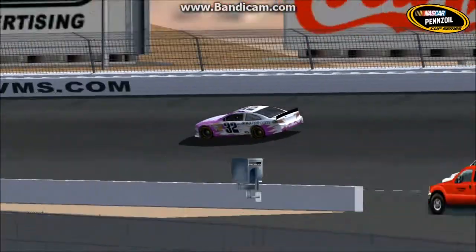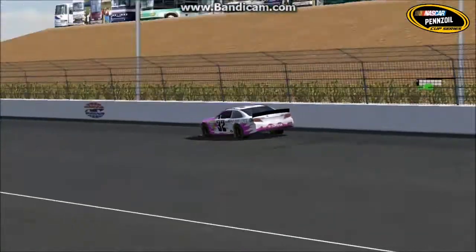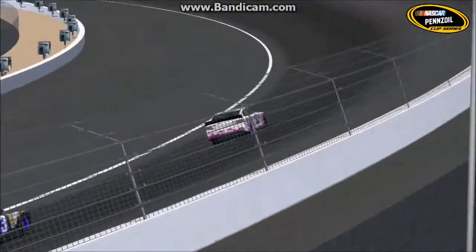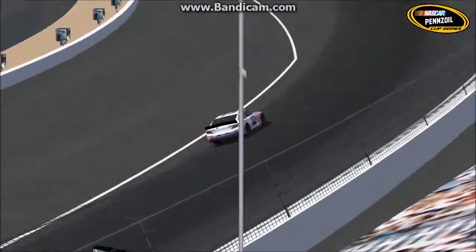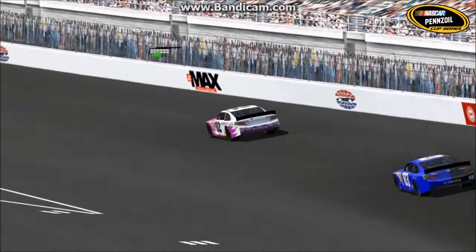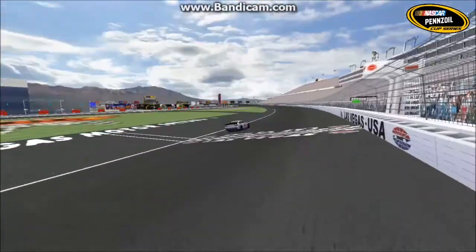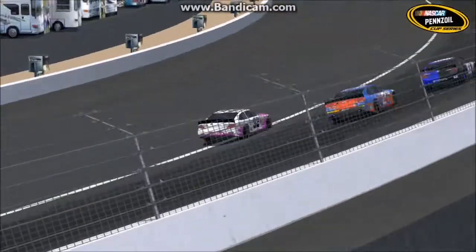Back up front with Ryan Dunn in the 32 car, as he's been leading the entire race so far other than pit stops, and that will definitely give him the 5 bonus points for leading the most laps, as well as the pole position. So no matter where he finishes, he'll be leaving here with 10 bonus points. So that 32 car is definitely looking to close that lead on the 53 car, definitely.